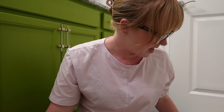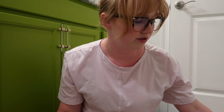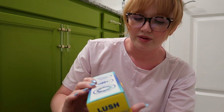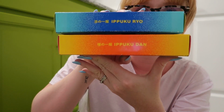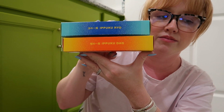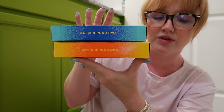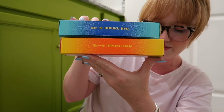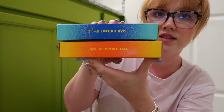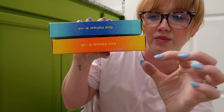So other than that, I then picked up their 2 new boxes. I don't know if these are limited time or limited offer, but I ended up picking up their 2 boxes that they created with their Japanese team. I don't know if it's the team that puts together the bath bombs. I'll have to look it back up. But they have put together these 2 boxes, and in each box they have 3 little mini bath bombs.